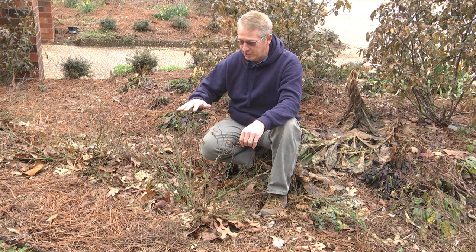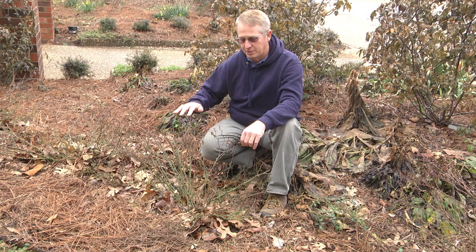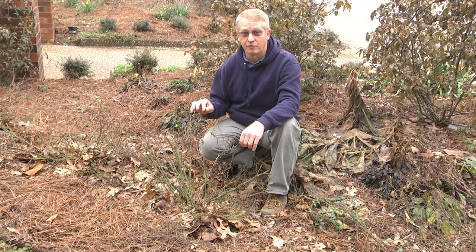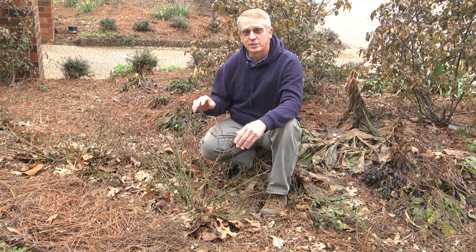And so in this particular plant, there's going to be marginal damage, maybe about a fourth of it is going to be damaged. But what we're going to do on all of our roses, I don't care what kind it is or what kind I'm going to show you, instead of doing your typical Valentine's Day rose pruning, which you may have already done, which is fine, but if you haven't done it, don't do it, because what's going to determine where you prune your roses this year is how far back they froze.